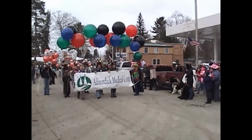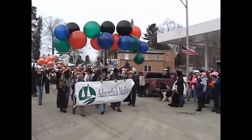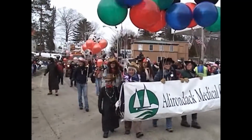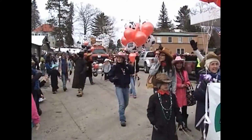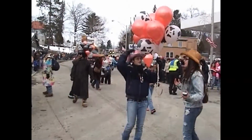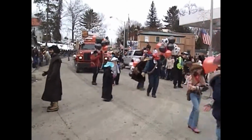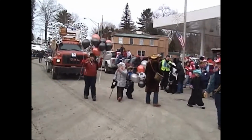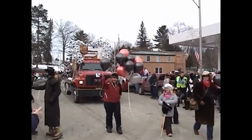And here comes a group representing the Adirondack Medical Center. I told you we're enjoying the party today at our daughter-in-law, Mary Baker's house up on the hill. And of course, she's worked at the Adirondack Medical Center for many years. I was very anxious to see what their contribution would be to the parade this year.